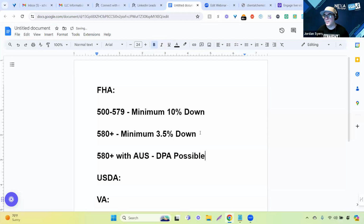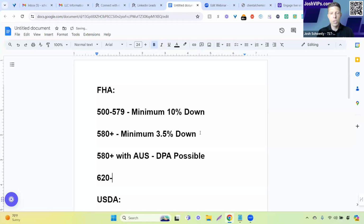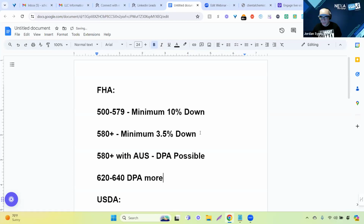It's just possible. We're just saying it's possible, per the lender's guidelines. At what number, generally speaking, does the probability increase? 620 to 640. That's usually my minimum that I try to shoot for when I'm giving someone down payment assistance, more likely.